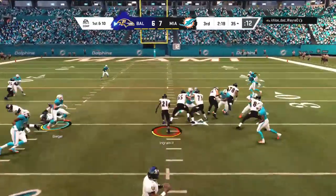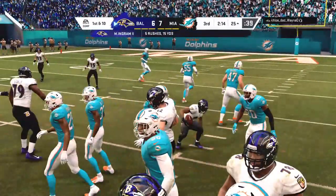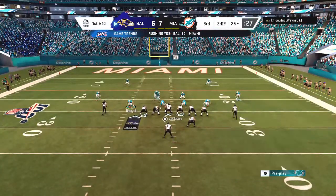Interesting. Back in their own territory. Now we'll see what transpired. And they're able to get this one past the 30 down to the 25. It's a pickup of 11 and a Baltimore 1st down.